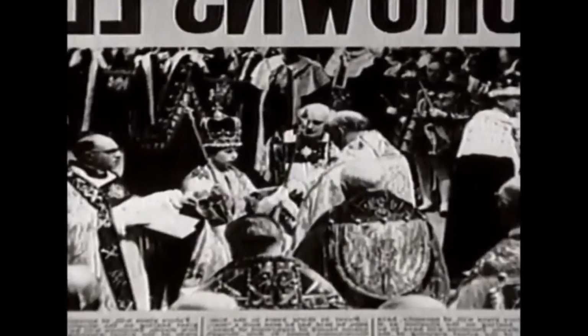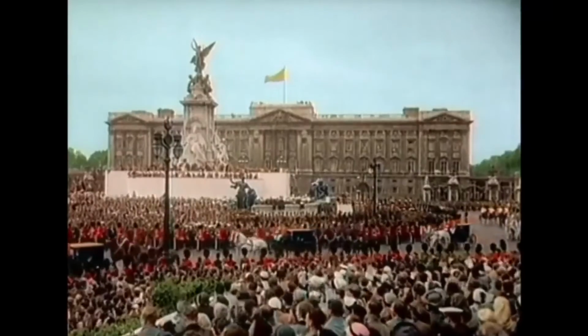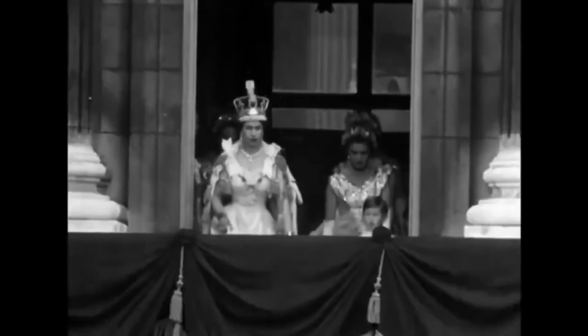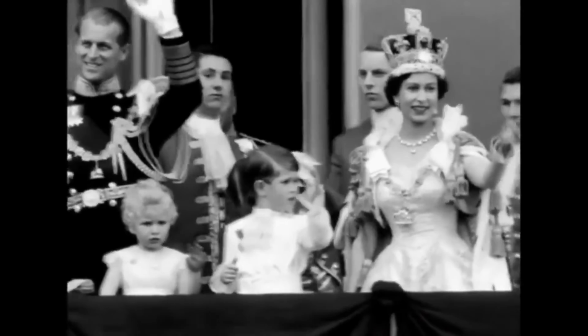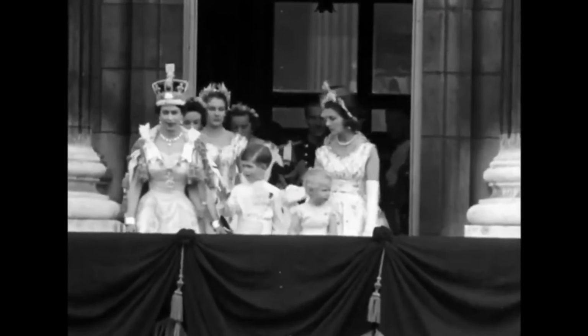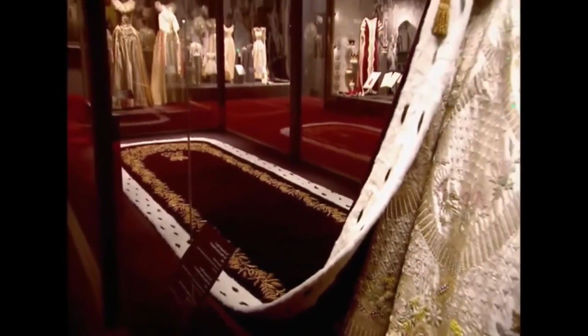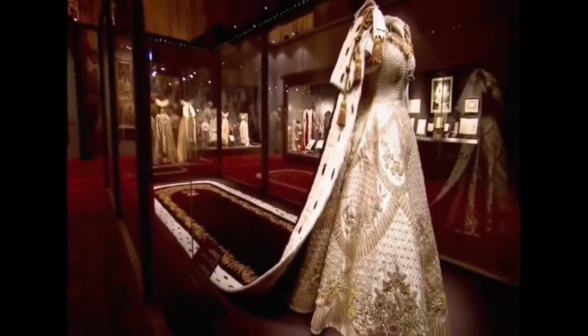coronation ceremony. And the day would be complete when Elizabeth II stepped out onto the famous Buckingham Palace balcony to wave to a mall packed with her subjects. The glitter, the glamour, just the pure historicity of it all must have been magnificent. The dress is now part of the royal collection displayed at Buckingham Palace, a palace so integral to its story.